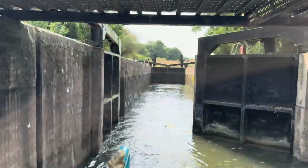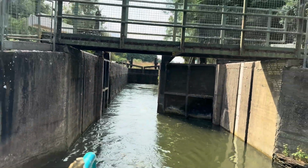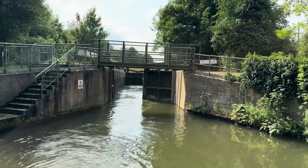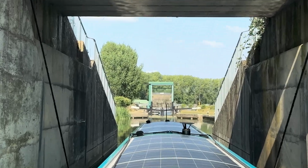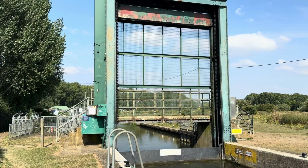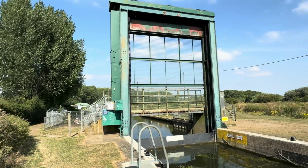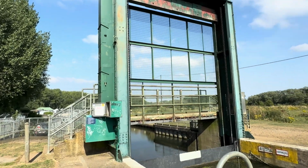The River Nene. As you're leaving the lock, you leave the gate open behind you, because it's a river, you just do that to keep the water flowing. The first of the River Nene guillotine locks. This is exciting. First guillotine lock on this journey on the River Nene. And I'm lucky because this one is electric.